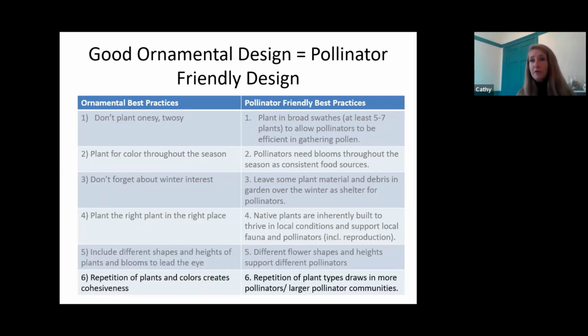And then final ornamental principle, repetition of plants and colors creates cohesiveness. It's also very important for pollinator garden design, right? So by creating that repetition of plant types, you can create multiple nesting zones, right? Because they can get to the plant that they need to nectar or collect pollen from multiple locations in your yard. Another thing to think about is just creating less competition. So one of the things that I found with Monarda, or bee balm, is it draws in quite a few hummingbirds. Well, hummingbirds are incredibly territorial. So if you just have one patch of Monarda, what you're creating is sort of a competitive environment. If you can create several patches of Monarda, there's an opportunity for several hummingbirds to nectar without coming into direct conflict.